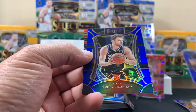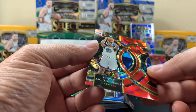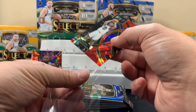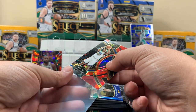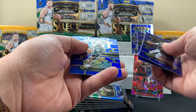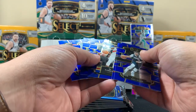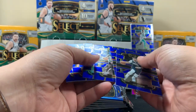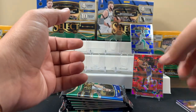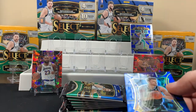There's a Luka. There's a rookie. And here's a rookie. Not bad. Throw a little sleeve on this because it's a rook. All right. Did I leave any rookies in this pile? Oh, this Ja is a prism, I noticed. All right, we'll leave that there. Is this one a prism too then? Yeah, this one is too. A Sasha. I guess we'll sleeve this one too.